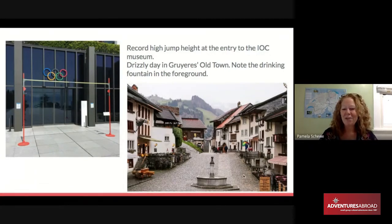And here in the town of Gruyere, on a bit of a drizzly day, you can see what I mean here in the forefront about the different fountains that are available. There's 2 little spigots there on the side. You just lean in with your bottle, fill it up, and all is well.